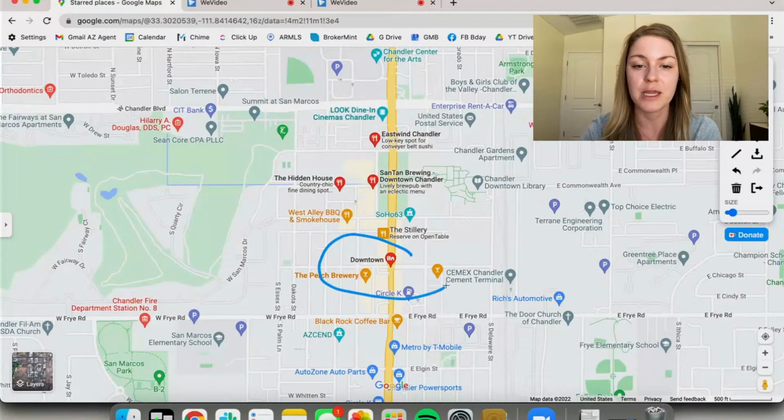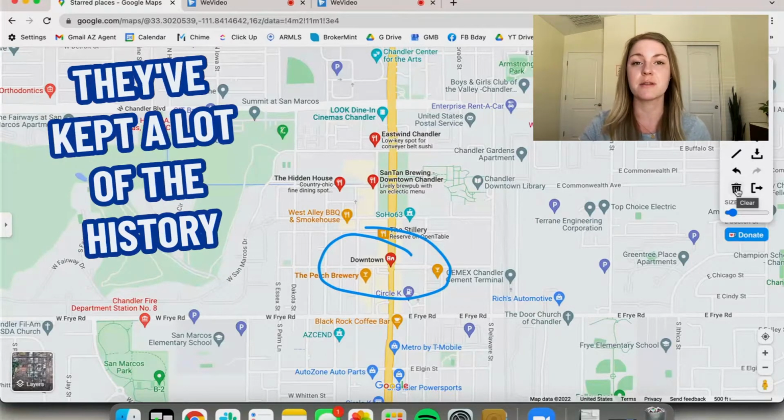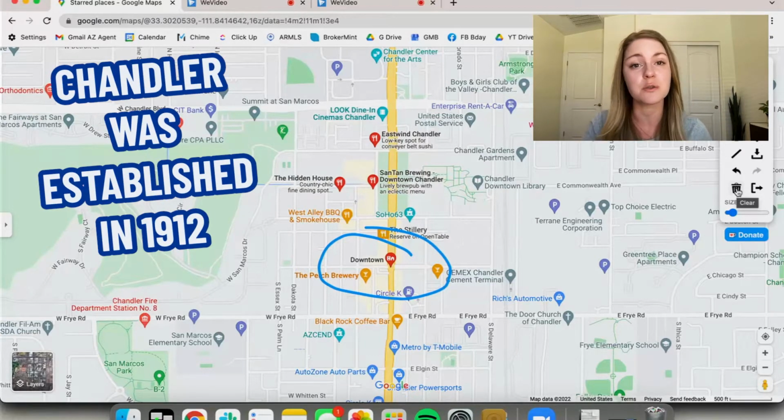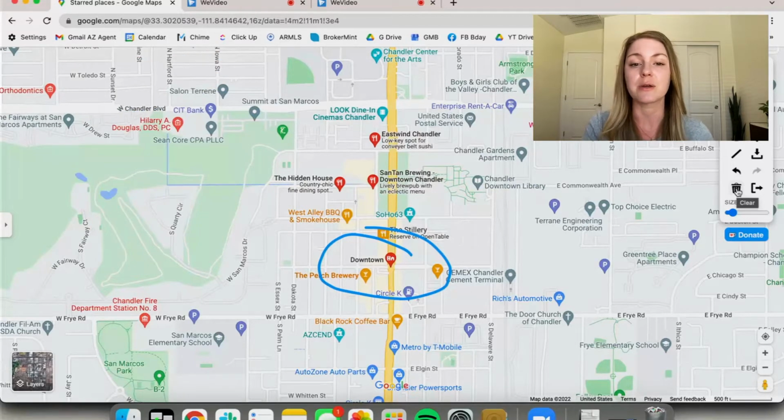So we've got downtown right here, which is in the center and the heart of Chandler. The really cool thing about downtown Chandler is that they've kept a lot of the history with it. Chandler is one of the older cities here. Arizona as a whole, honestly, and all the cities here are not that old. We haven't been around that long in terms of when things were established. But Chandler was established in 1912, so it's one of the older cities here in Arizona.